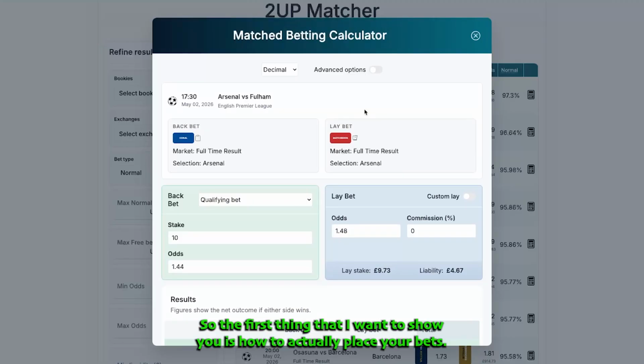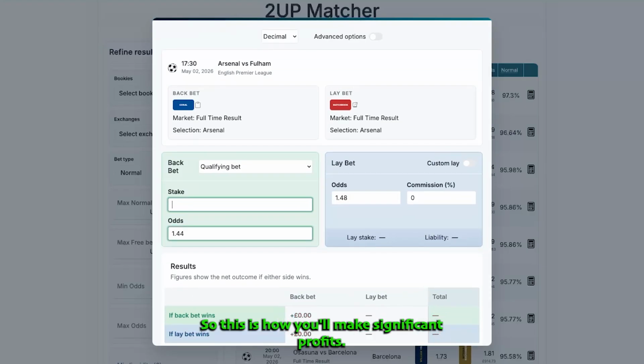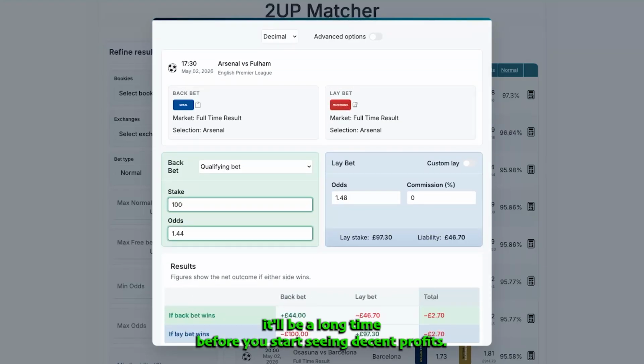So the first thing that I want to show you is how to actually place your bets, and then after that I'll get into what this actually means. So again, I'm going to tweak the stake from £10 to £100. So this is how you'll make significant profits. If you keep it at £10, it will be a long time before you start seeing decent profits.